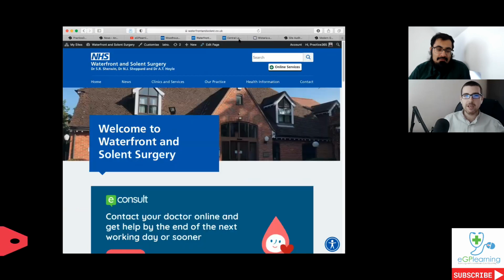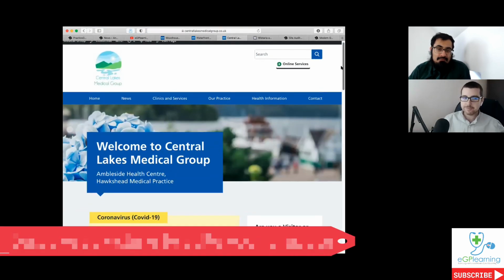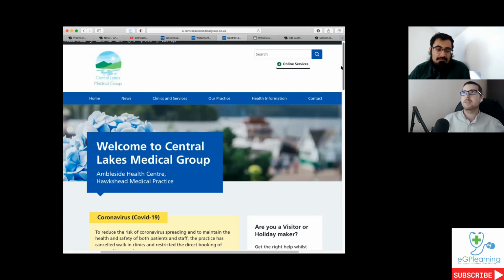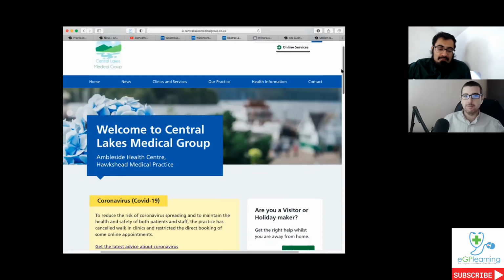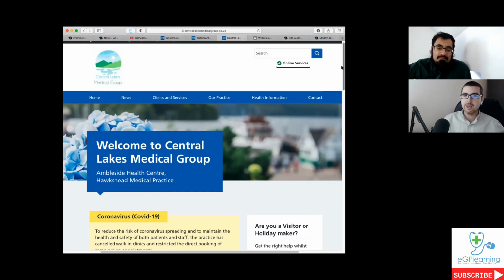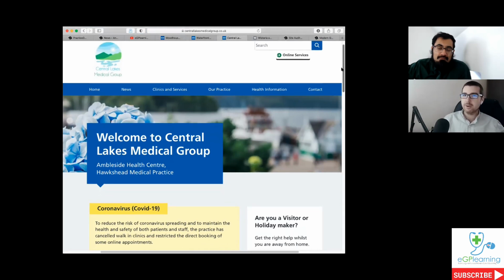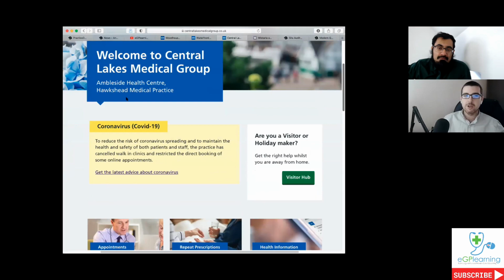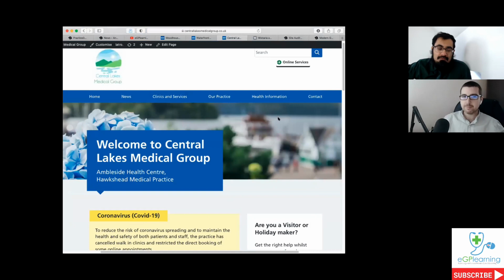Similarly, if we look at Central Lakes, they're a practice in Cumbria. Big population on the weekend of holidaymakers, and they get a lot of people coming to the site trying to access care that actually they could access elsewhere more efficiently. And certainly at the moment, they don't want lots of people turning up at the door saying, oh, I need an emergency repeat script. So, the same feel, same style. They've got some really good local photography. That's out of our image library of the area there.